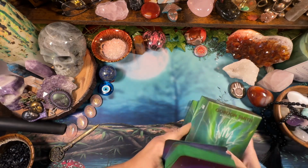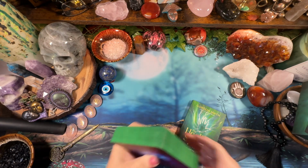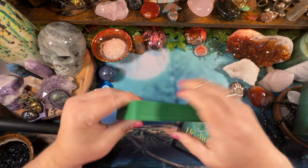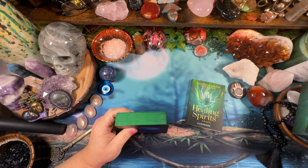It was fairly inexpensive. I think like $18 or $19 on Amazon. And I did edge mine in a green. Kind of like the green to go. I thought it was really pretty. And I think of green as very much a healing color.